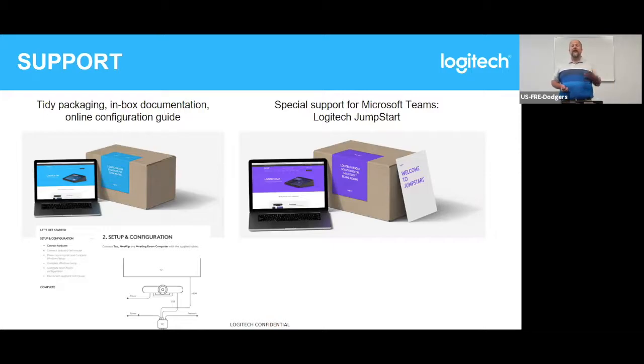But the nice thing about ordering this whole bundle, from the USB peripherals to the USB touch display at the table to the computer that it's all connected to, is that when you call in for support, you're going to get support on that computer, on that application, on our USB devices from Logitech. And that support for the Logitech video collaboration solutions is for 2 years, and it's for free.